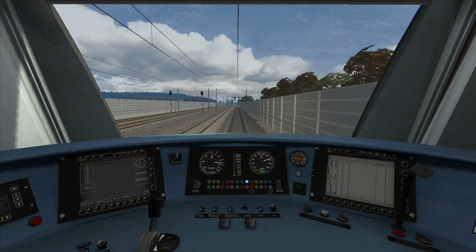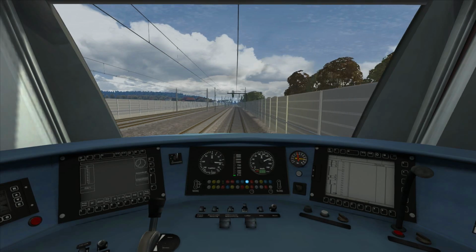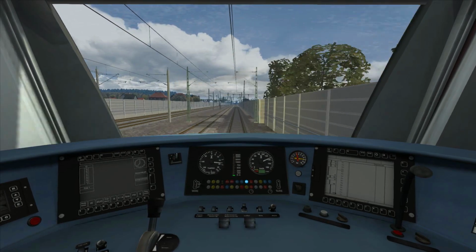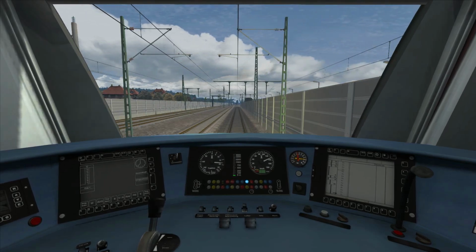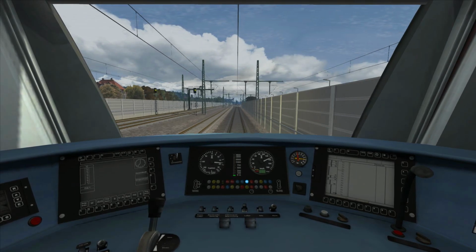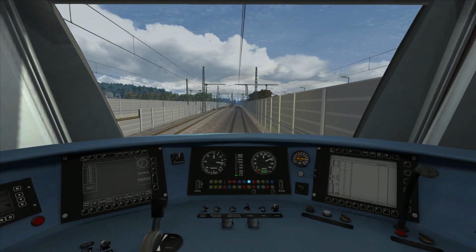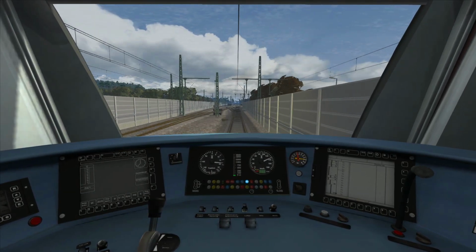I am hoping to cover another US route soon in a routes learning video, which I'm looking at the Marias Pass. I found a scenario which covers the full length of the route on an Amtrak Empire Builder service, so I'm hoping to cover that in the not too distant future.